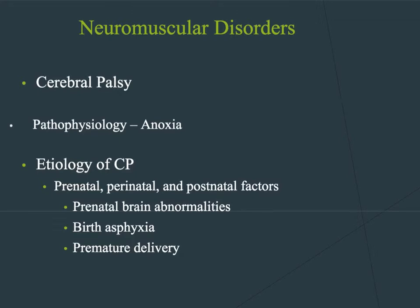Perinatal would be birth asphyxia, maternal infection, things like that. However, with birth asphyxia, I've been reading lots of research saying that it is typically not the asphyxia occurring during the delivery, but that they probably had some asphyxia before they even got that far. Postnatally, prematurity, because the brain is so sensitive to bleeds and damage. Low birth weight, things like that, because those kids are at higher risk for damage to that brain.